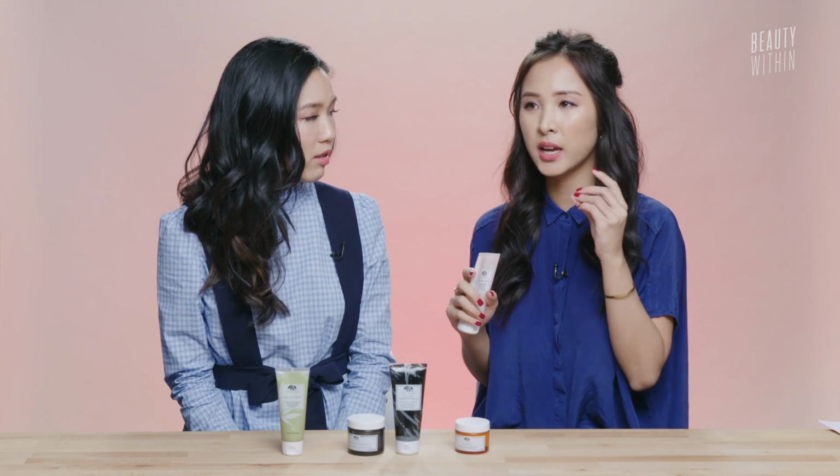But sometimes they leave gross residue. So I would say it's better if you wear makeup. You don't necessarily need to use this if you're not.